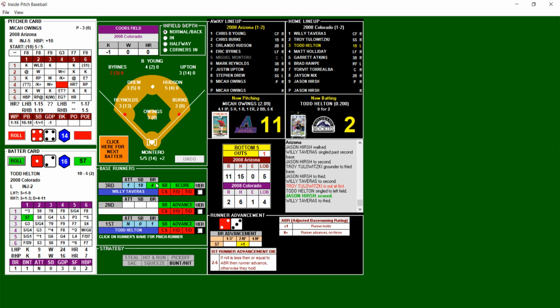And Travis is going to get the wave to come on home. And that's a 4. That's a 2. And the Rockies are starting to chip away at that lead. It is 11-3.